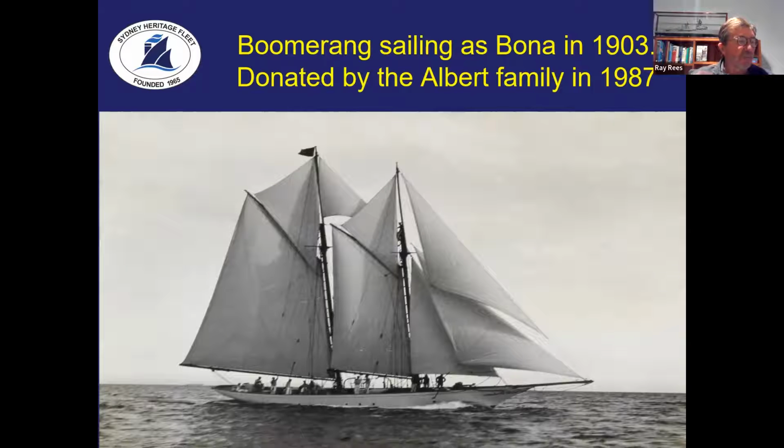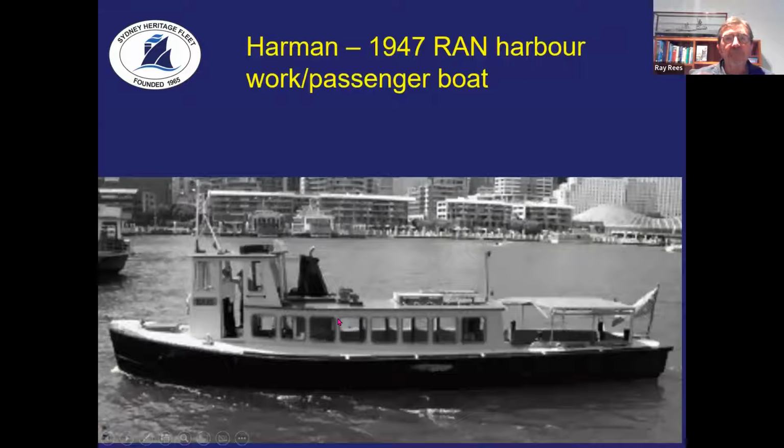So she's got beautiful accommodation, saloon, and the owner's cabin being particularly attractive. And again, she's been a regular sight, not with sail up, but a regular sight around Sydney Harbour for over 100 years now. And she's used for public events on Sydney Harbour, and she's always a popular vessel. So beautiful thing, and I hope we don't lose her. It's a very difficult thing to keep going.